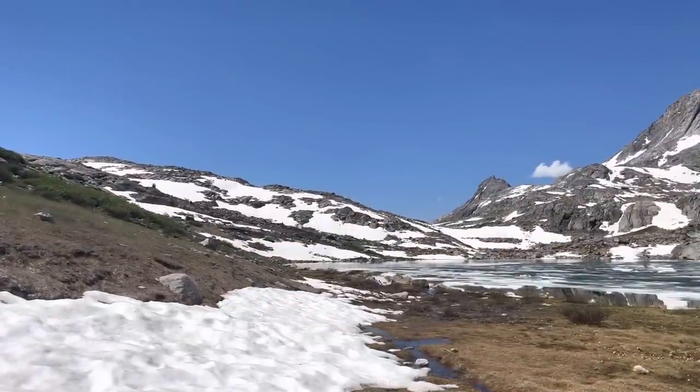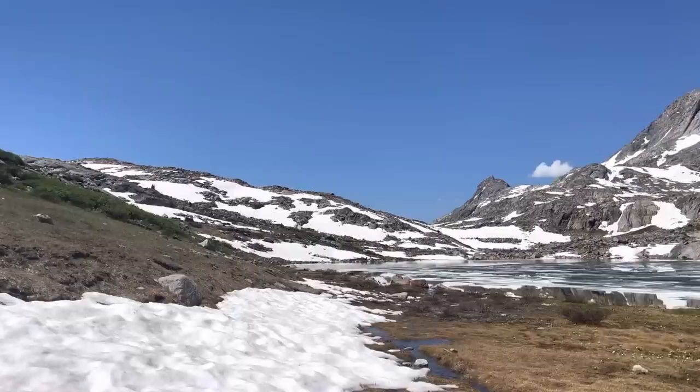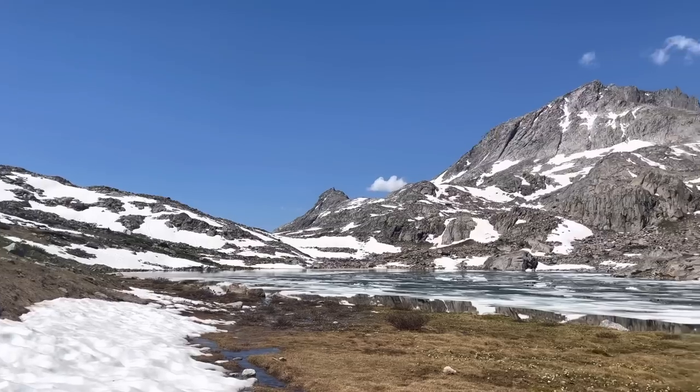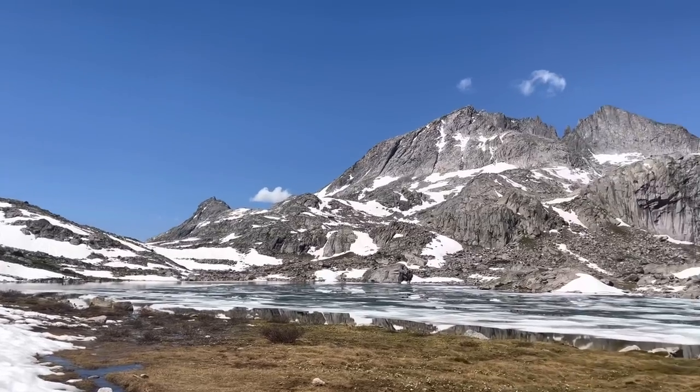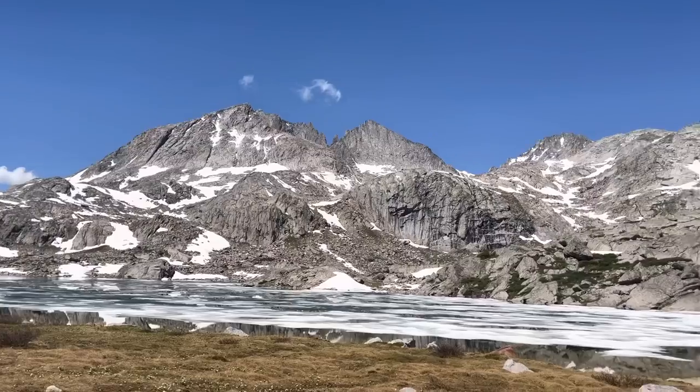See some hikers on the far side of the lake, right near the water level. Partially frozen, partially thawed, alpine beauty.